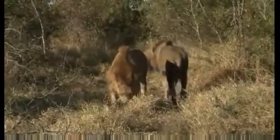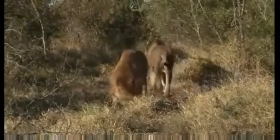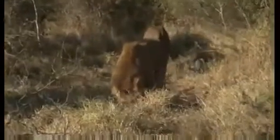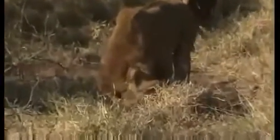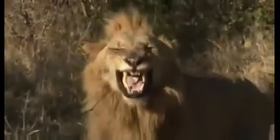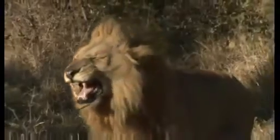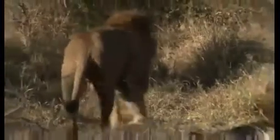And flehmen again. He's got some distinctive scars, this blonde lion. I noticed when he walked past us, right in front of us just now. He's got some quite distinctive scars on his face and his nose. F-L-E-H-M-E-N, flehmen.